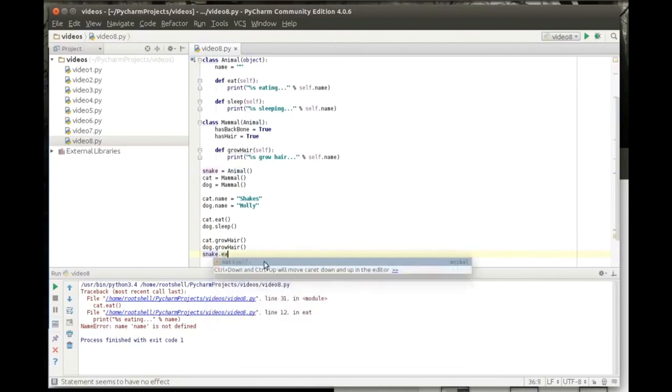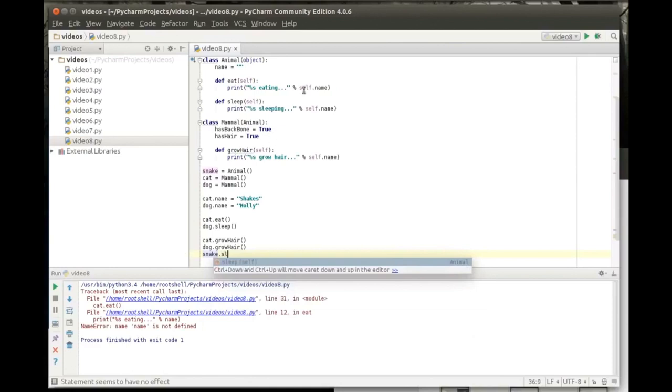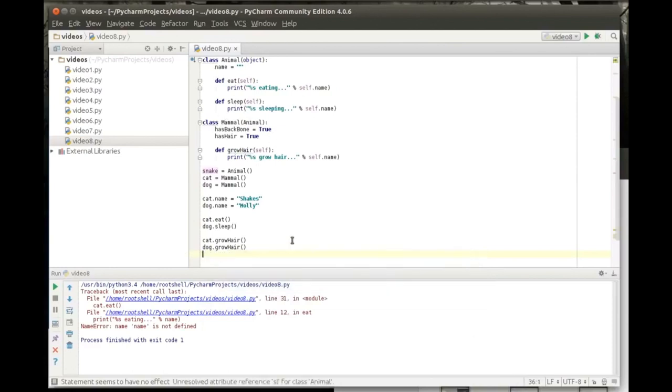But a snake has eat, has sleep, has everything in the animal class, but has nothing in the mammal class. So now you understand how inheritance works. A mammal can inherit from an animal, but we did not inherit a mammal in the animal class. We inherited straight out of the object. Make sense? I hope so, because that's about the best description I can give you.